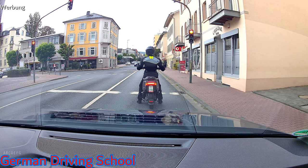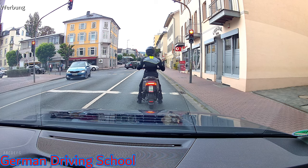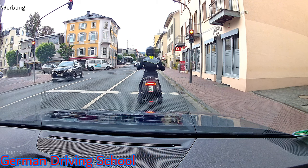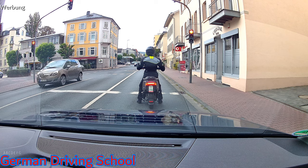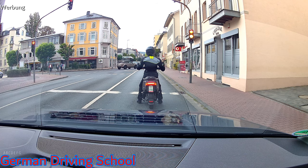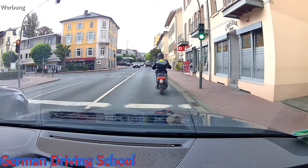We are now on the main road in Bad Soden, which is the Königsteiner Street. And on the right side, the second shop is my driving school. A little bit rainy day, which is not so good for the two-wheelers. But sometimes you cannot choose.